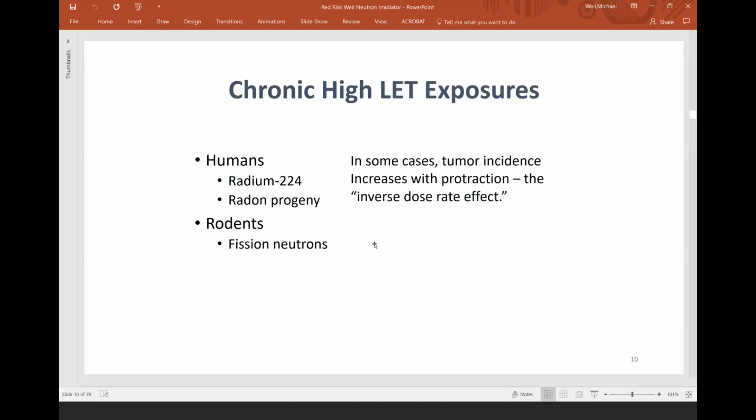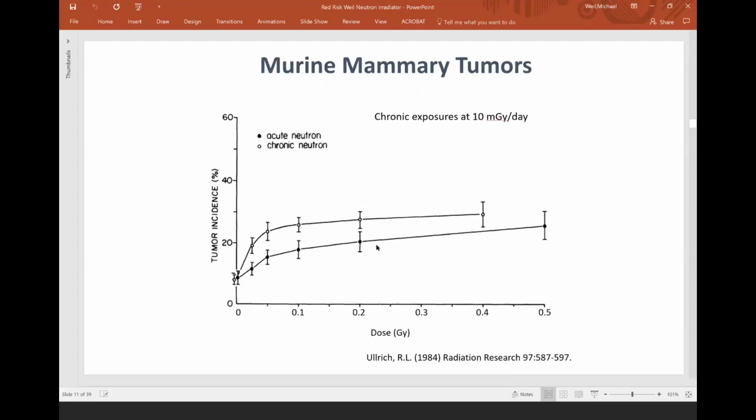So here's an example. This is an exposure to californium-252 neutrons. This is work done by Bob Ullrich, and you're looking at murine mammary tumors. And if you look at an acute exposure, this is the incidence of the mammary tumors with dose. But if you give it as a chronic exposure, you actually get more tumors. That's referred to as an inverse dose rate effect. And like I say, you see it in some epidemiological examples in humans, and you see it in some experimental models in mice, but you don't see it all the time. Also, I'd like you to note the dose rate in this particular experiment. It's 10 milligray per day, or about 20-fold higher than what you'd see in deep space.